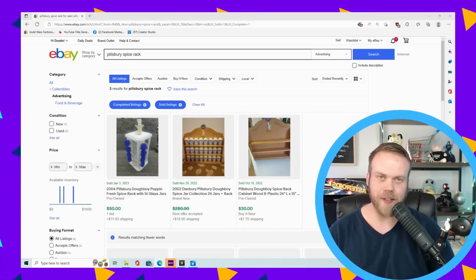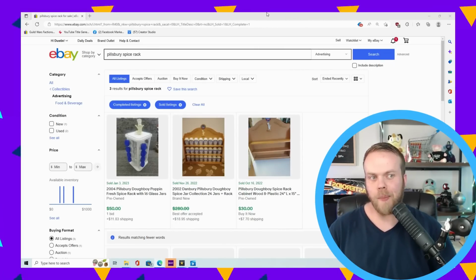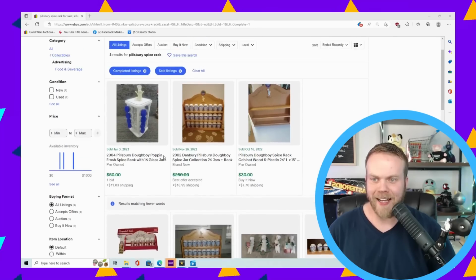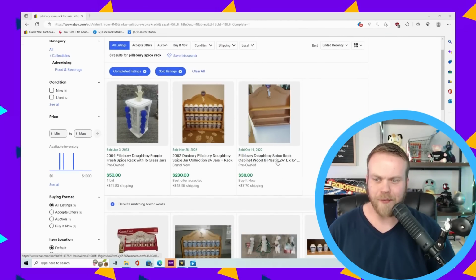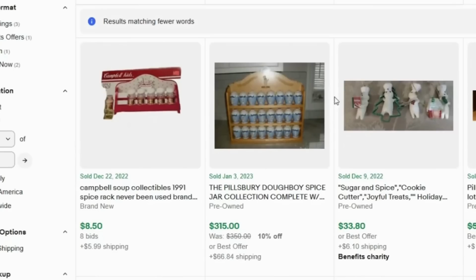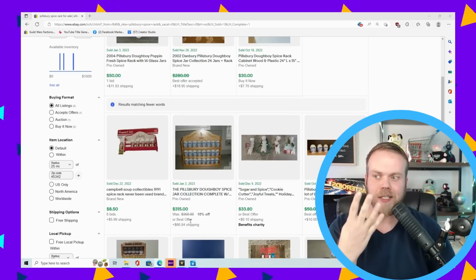I got to interrupt here and supply some additional context real quick on this. So I've got it pulled up here on eBay. It's this Pillsbury spice rack. And you'll see, hey, you've got this one here for 280 crossed out, so that means they accepted significantly less, I would guess. You got the individual rack just there selling for like 37. If you scroll down here, you've got 315 for the complete set plus 66.84 shipping. So getting close to that $400 mark that I mentioned there.